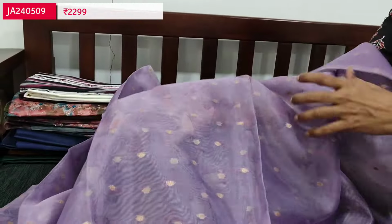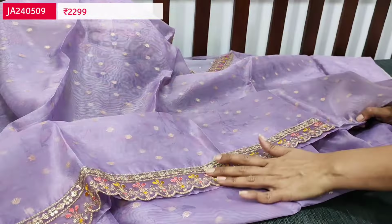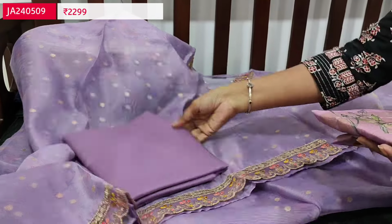And the fabric is also printed. You can see a sober floral print all over. A very elegant set, lightweight. And this is the daman border. Even for the daman, we have heavy sequence and thread work done. Lining is needed. Matching spun cotton bottom.